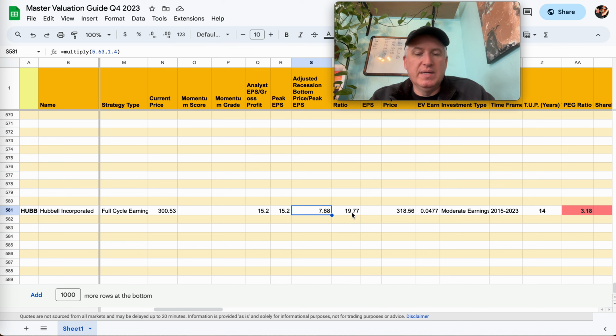And what I want is for this PE, even if current earnings fall, let's say we end this year and they make the $15.20 a share, and next year there's a recession and earnings fall to $9. Well, I'm not going to be using those $9 a share because that can make things at a certain point look worse than they really are. I'm going to base it on that peak earnings per share, and that will stay steady once the year ends.